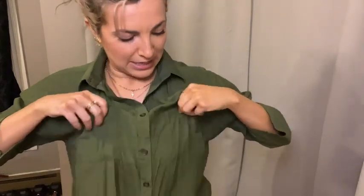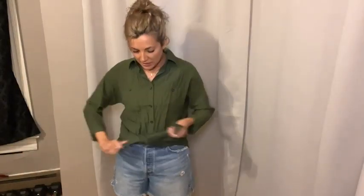It's silky, okay? So it's not like crisp. It's silky and flowy, and it does have the 3/4 length sleeves, buttons. It has the little pockets. You can also tie it up and do it just as a shirt, or it can be a cover-up, or you can put it over biker shorts, whatever your heart's desire.